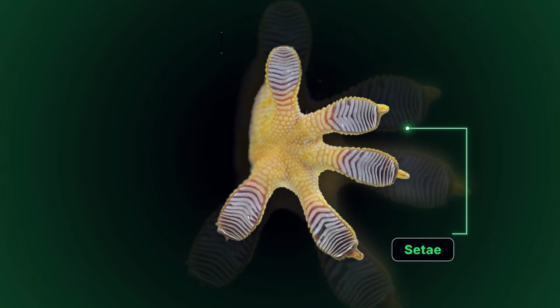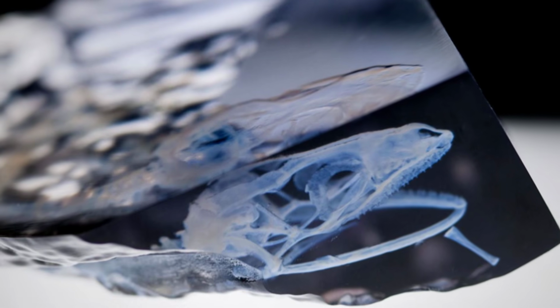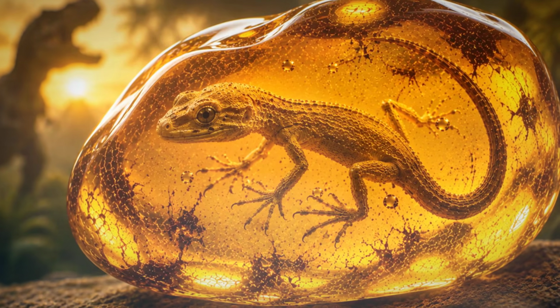Another one, a gecko, kept the tiny ridged pads on its toes, the same climbing pads modern geckos use to walk up glass. You can count the microscopic structures. It could have gripped your finger. And then there's the strangest of the 12.